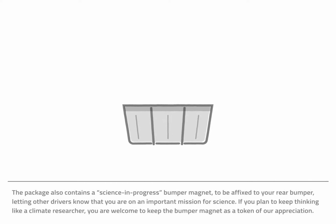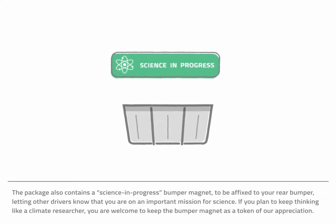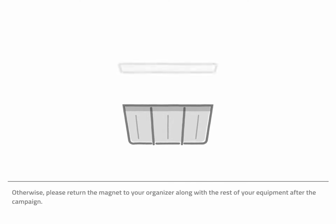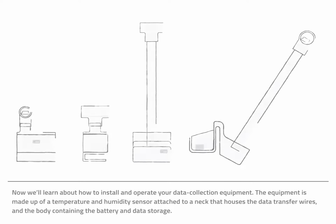The package also contains a Science in Progress bumper magnet to be affixed to your rear bumper, letting other drivers know that you are on an important mission for science. If you plan to keep thinking like a climate researcher, you are welcome to keep the bumper magnet as a token of our appreciation. Otherwise, please return the magnet to your organizer along with the rest of your equipment after the campaign. Now we'll learn about how to install and operate your data collection equipment.